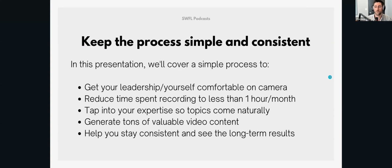So what I want to cover in this guide is really just how to keep the process simple and consistent. I'll give you the rundown on how to do this. Either you can do this for yourself as a business owner, or if you're working at a company, you can get the leadership involved. The goal is to get them comfortable on camera, reduce the time to less than an hour a month, and tap into your expertise so that when you're talking about these things, it flows more naturally. You get a ton of great video content, but also stay consistent. Now, this is stuff that we do help with. It's part of the services that we have, but I wanted to put this together in a way that you can actually do this yourself.